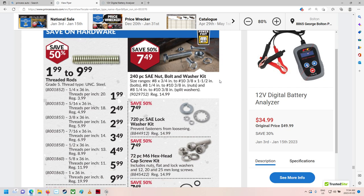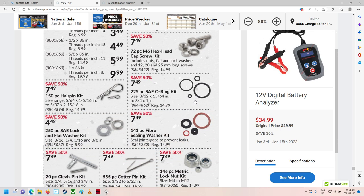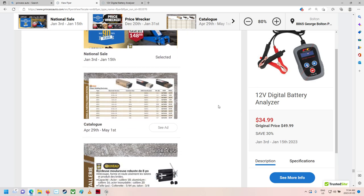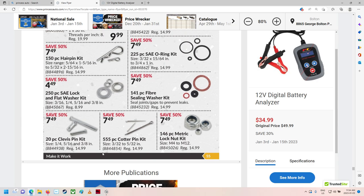Threaded rods. Oh, a bunch of different stuff. Half inch, 5/8, 1 inch. Wow, nice. Some nuts and bolts and miscellaneous stuff. Washers. Clevis pins. Cotter pins. You know, I guess that's it. Well, just had more of an ending kind of thing, you know. Instead of just, that's it.